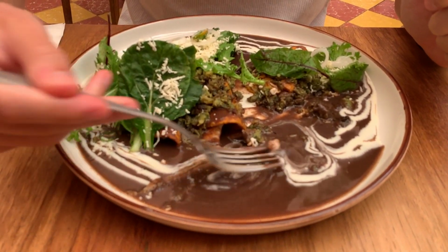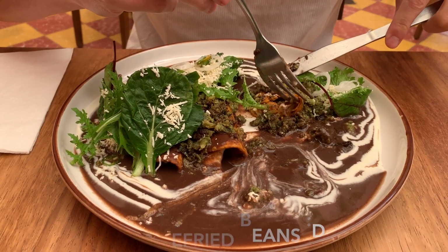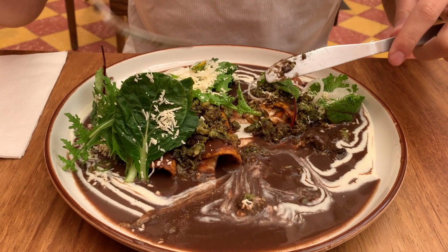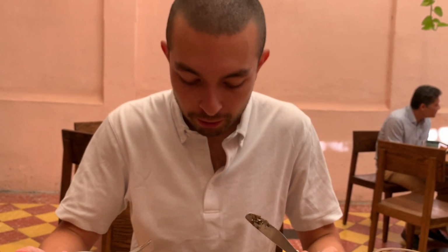It's good. A lot is going on. We've got like a mole thing, some crema. I don't know what that is. Handmade tortillas with some cheese, and I think some chorizos in there. Topped with some greens, different cheese, and some what looked like serrano. Really good. Atypical for breakfast, but it's good.